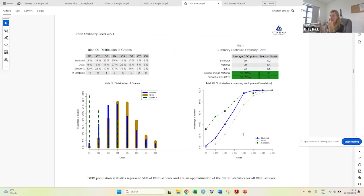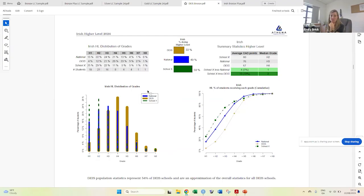Like I said, it's also there in the individual subjects. So here I have my distribution of my higher level grades again. I'll also see the DEIS one and the national one. And you can compare it in the graphs too, and you'll compare it in the cumulative graph here. So here for these Irish results, you can see the school is outperforming both national and DEIS. So yeah, it gives you that extra comparison.